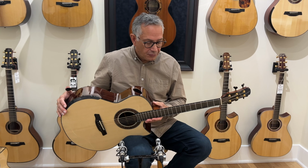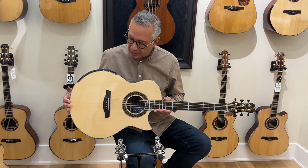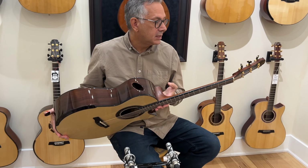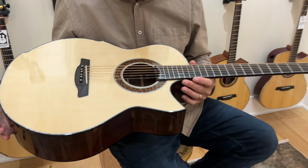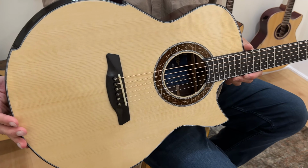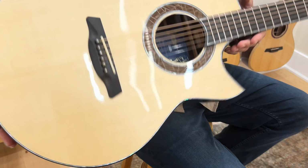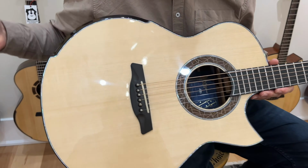So before we actually show you the sound, let's get in a bit closer and go over some of these amazing details. And this is, of course, Blue Label, and the top on it is the Swiss spruce, and the back and sides are rosewood. So let's just get into the top here. Beautiful straight grained Swiss spruce.